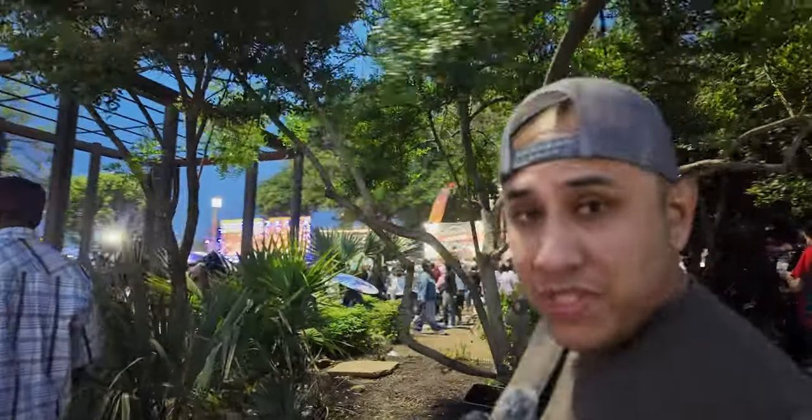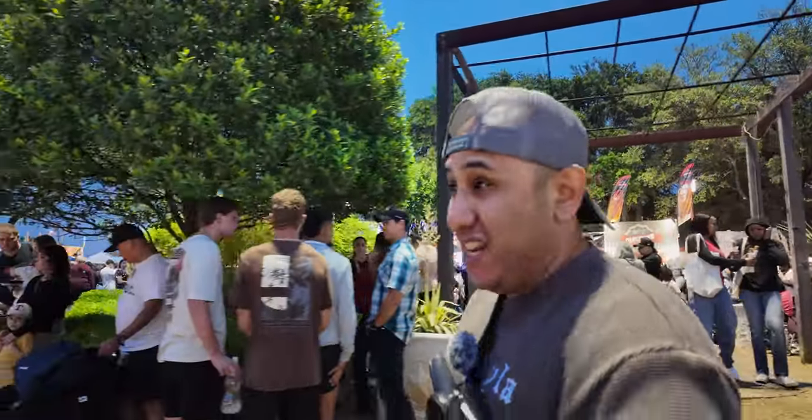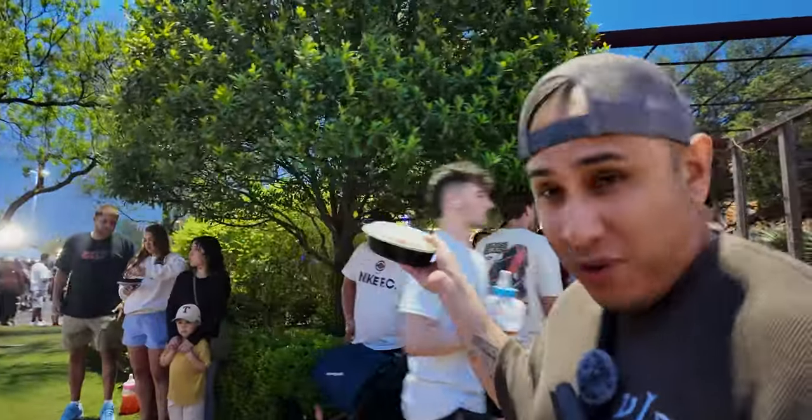So one tip, if you do decide to come out here, don't walk where the food aisles are. Walk towards the side where all the vendors are. It's less crowded and it's so much easier to walk through compared to where all the food stuff is at. We made it out of the madness just like that. Back to where we did our intro.